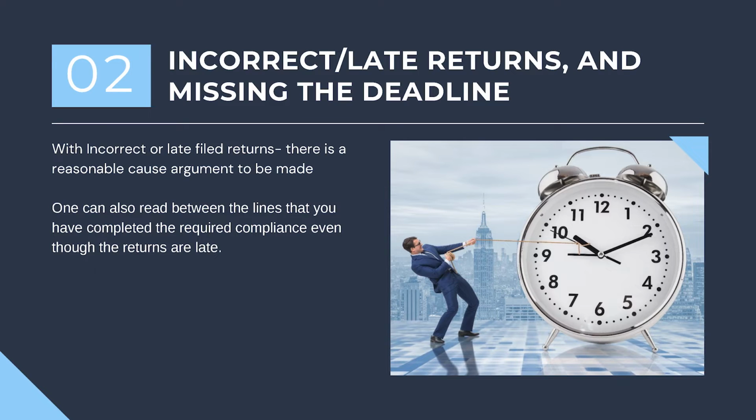Now let's talk about those three issues that I just laid out: filing an incorrect return, filing late, or missing the deadline. With the incorrect return or the late filed returns, there is a reasonable cause argument you can make. Whatever caused you not to file these returns on time or to file them incorrectly, if you know the reasons and the reasons are very reasonable, you could put them in writing, and whenever you get slapped with a penalty, you can explain it correctly. But in most cases, I would advise that when you're drafting this kind of reasonable cause argument, you hire an attorney or a CPA who knows what they're doing to help you out.